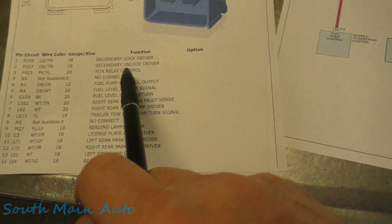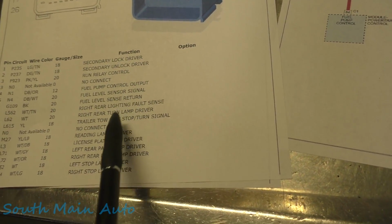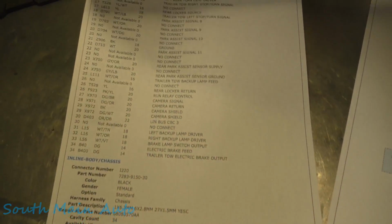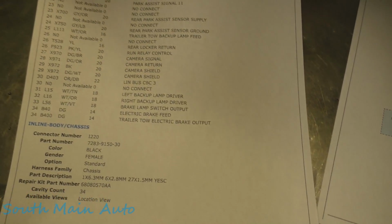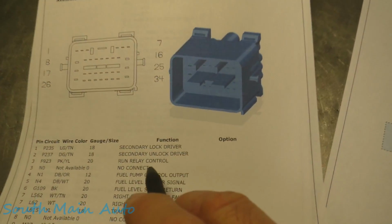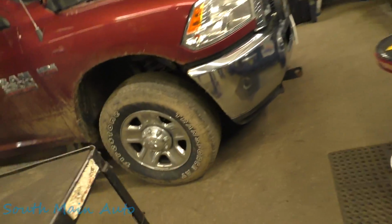What do they have? Yeah, lock, unlock, fuel pump control, license plate lights, trailer lights, cameras, all kinds of stuff there. So I say we probably start there. I don't even know if we have to put it on the lift. Grab ourselves a flashlight here and we can see if we can see that. I think it lives behind the plastic. Yeah, I think it lives behind this plastic.